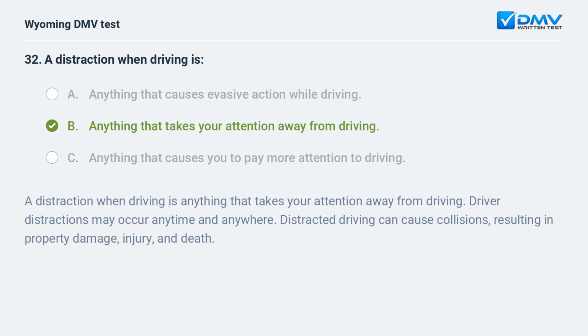B. Anything that takes your attention away from driving. A distraction when driving is anything that takes your attention away from driving. Driver distractions may occur anytime and anywhere. Distracted driving can cause collisions, resulting in property damage, injury, and death.